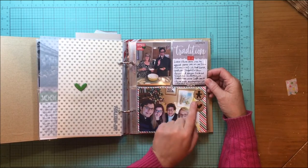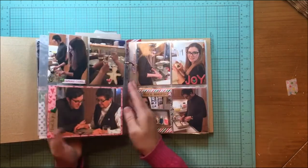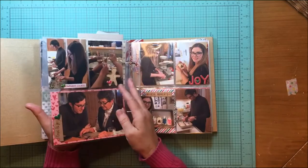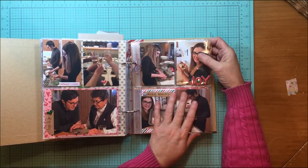And I got to use some more of my gingerbread embellishments here. And then here, because we did so much that day and there were so many great photos, I also added two more pages so that we could really get the whole decorating piece in as well.